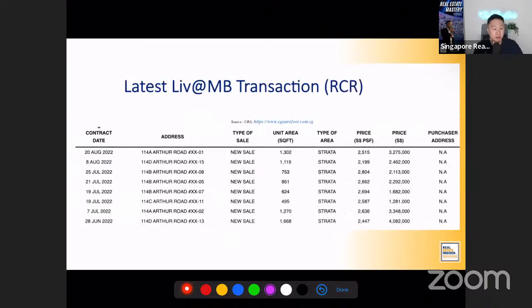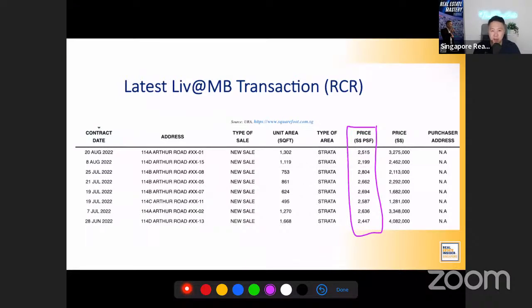All right, so let us study some of the prices in detail for RCR. Leaf and MB, of course, this is in Arthur Road on the east side. You can see that the prices are at least 2,005 plus per square foot on average. This is a leasehold property in a very prime location, but people are willing to accept already 2,005 to $2,600 per square foot. So this gives you an idea, for east side properties, whether any future prices would be higher or lower than this price. That gives you a very good idea.